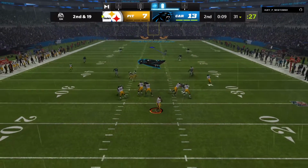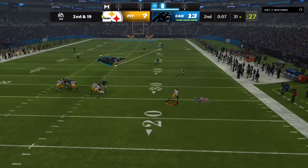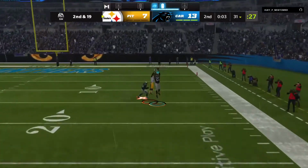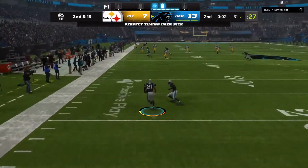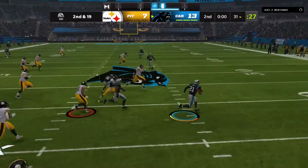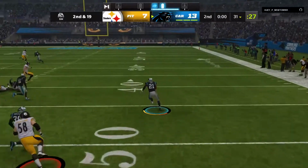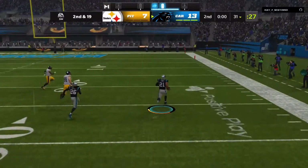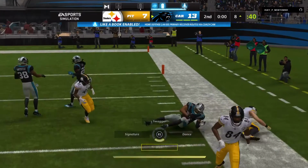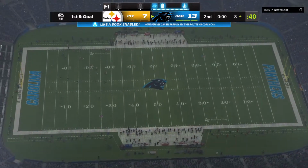Another try after the first down sack. Haskins flushed out right. Now he's going to send this one deep right side. And his pass is intercepted for the fourth time today. Jeremy Chin picks it off. And he will be brought down as time has now run out on this first half of action.